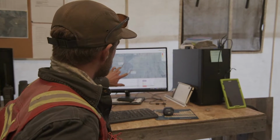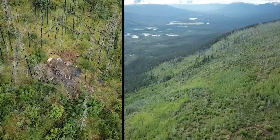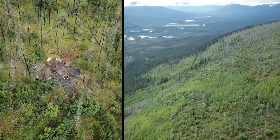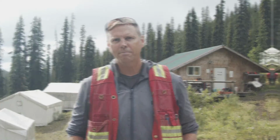So we're going to be doing about 10 to 20 RAB holes, and then we're bringing in the diamond drill right away to do between 2, 3, 4,000 meters, depending on what we're finding. It's going to be the first time that a major drill program has been done on the airstrip property.